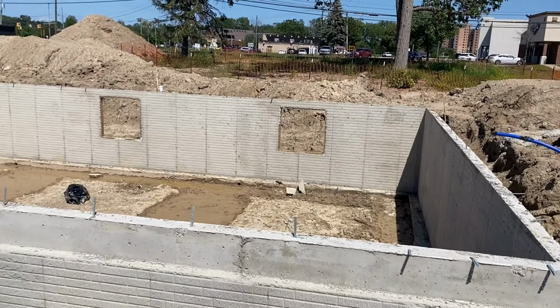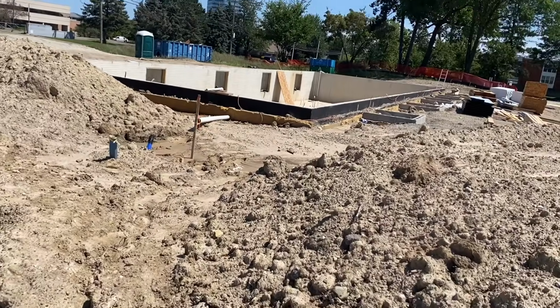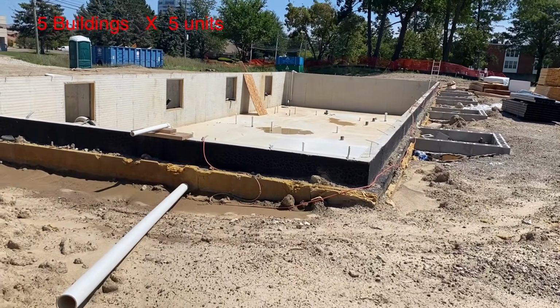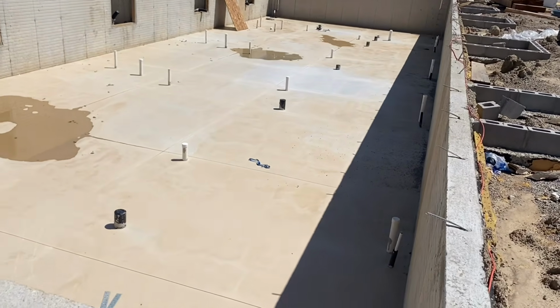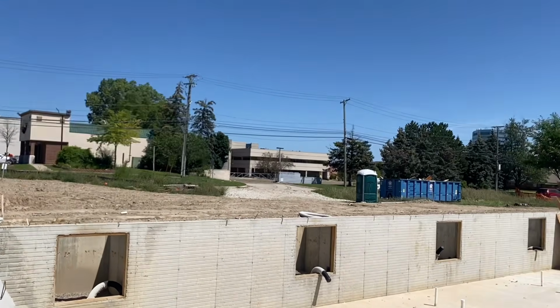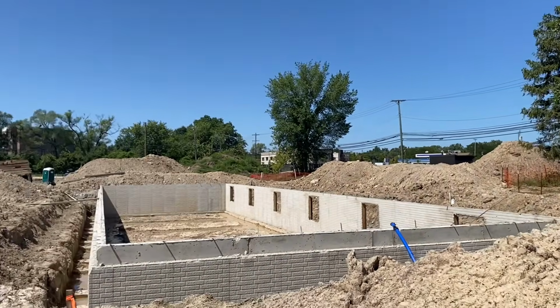They haven't done any foundations here yet, but I'm sure they'll get started on that. Let's check out this one. So there are 4 buildings, and I think every building has 4 houses, so that's about 16 houses here. Oh, check this out. That looks good. All right, and that's the street. All right, let's move on.